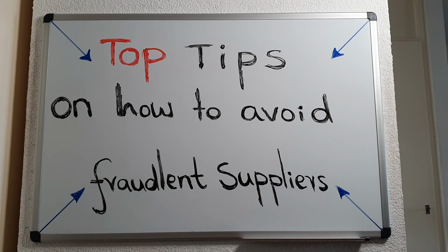Now, here is how to tell if a supplier is legitimate. Okay, I have shared with you some warning signs that are red flags that a supplier could be a scammer. I have shared with you some tips that may appear as red flags, but they're not really red flags. And now I'm going to tell you how to figure out if a supplier is legitimate.